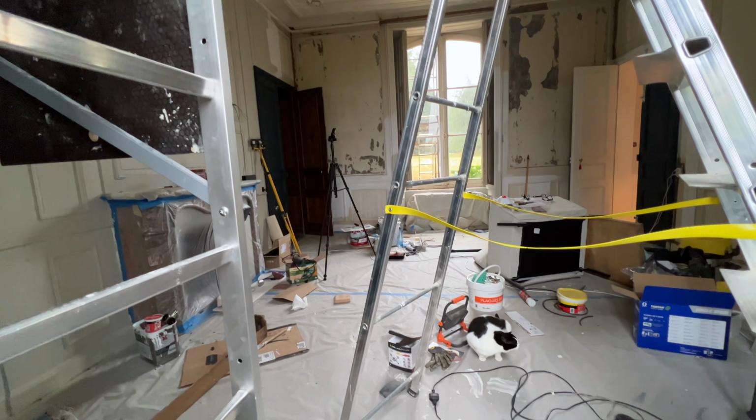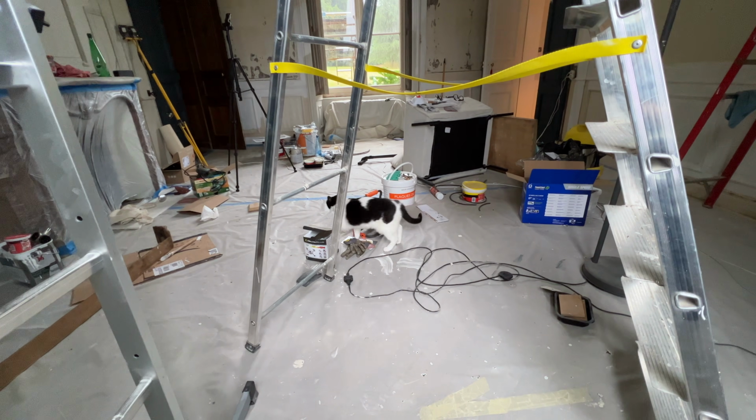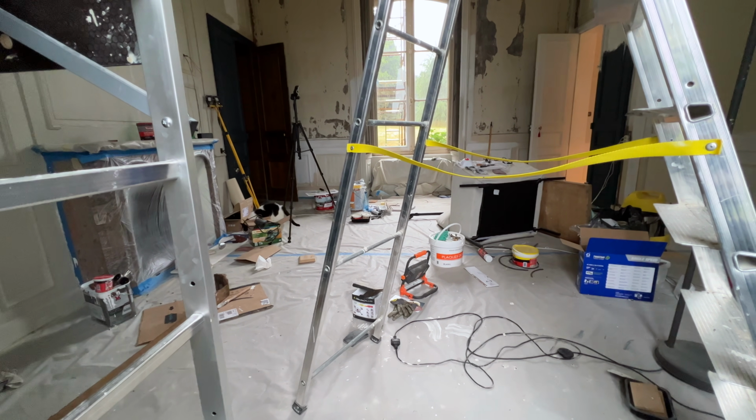That's where she lives, over behind those double doors. She lives in the Grand Salon. But she's free to roam the whole house. Right, Mimi? She's the best.